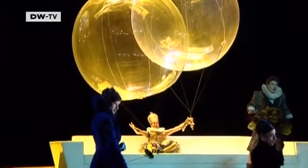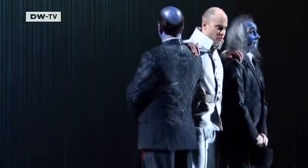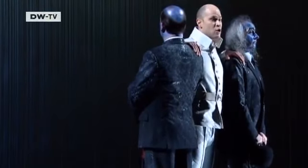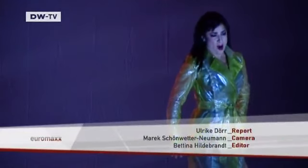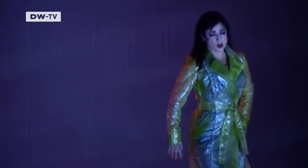In future, if you want to see Christian Lacroix's haute couture creations, you'll have to go to the theater, ballet, or opera. He says he'd like to return to Germany, perhaps to the opera stage in Cologne.